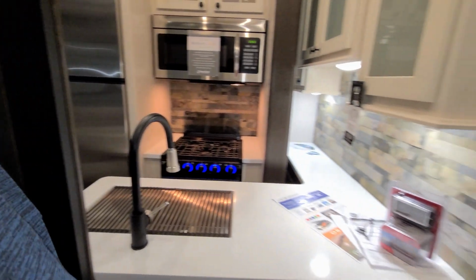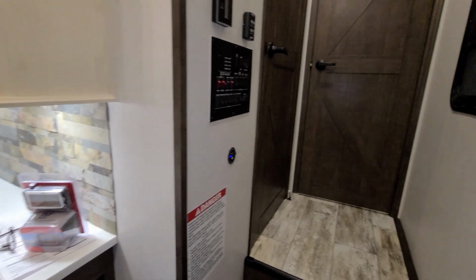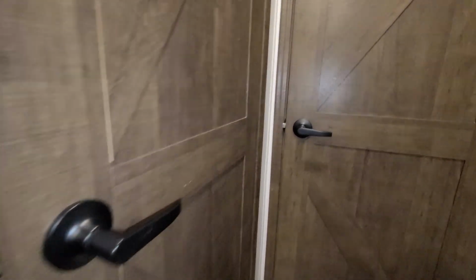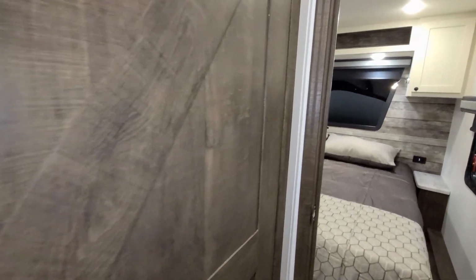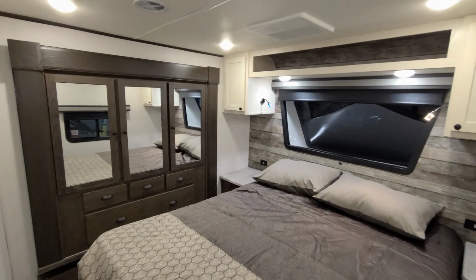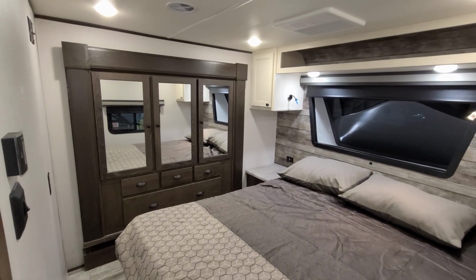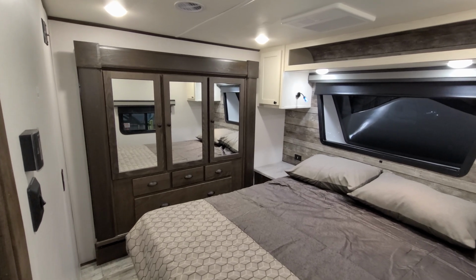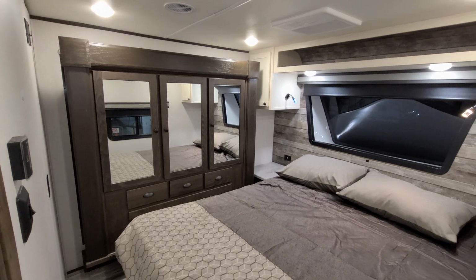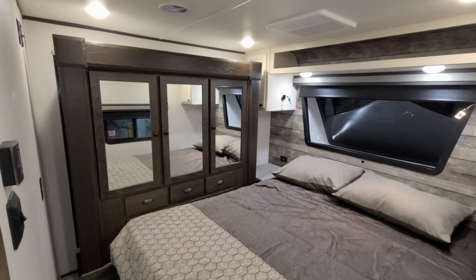Now you again can come in and get to your bathroom, get up into your bedroom as well. We're gonna close up this bedroom slide. And then you also have that half bath that is in the garage area as well. So if you are stopping and just wanna use the bathroom or something, you can come in and use either one of them depending on how big of a toy you have back in your garage taking up space.